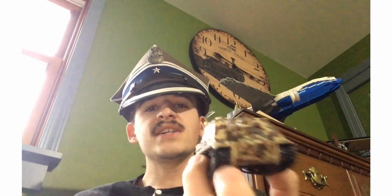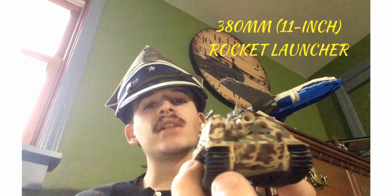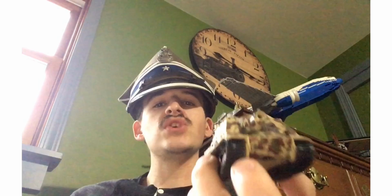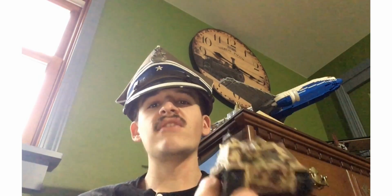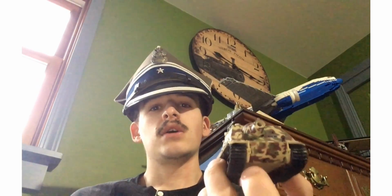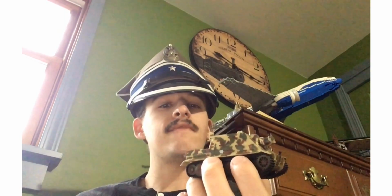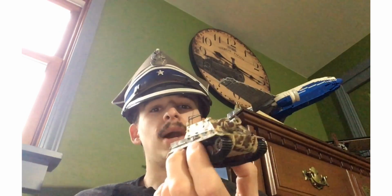Now you're probably wondering, what in God's name is that thing on the front? Well, that, ladies and gentlemen, is a 380 millimeter rocket launcher, or Raketenwerfer. That was supposed to be used on a U-boat. That's an 11-inch rocket-launching mortar that was supposed to be used on U-boats. That's a big, big round. I do happen to have, if anybody knows the company called Cobi, which is a Polish company that's similar to Legos, a bigger model of this.